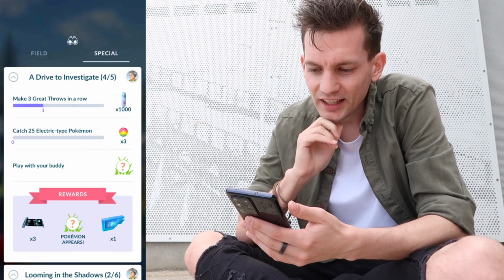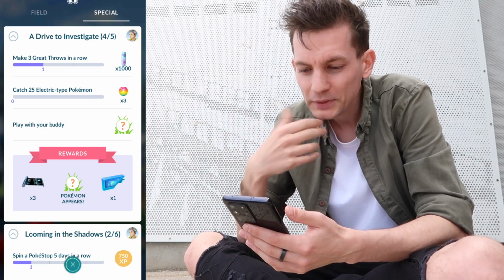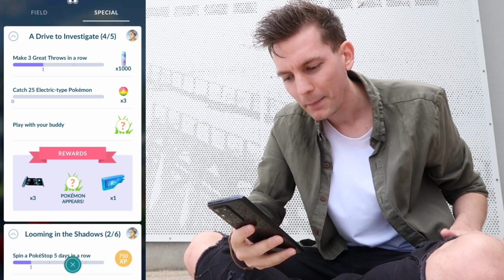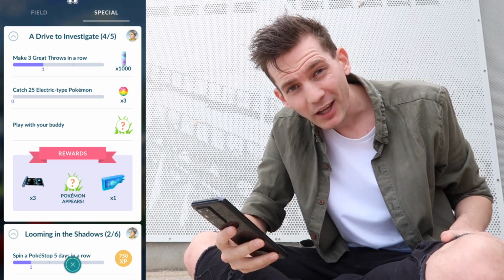Oh no, I think it's electric type now. Make 3 great throws in a row, not too bad. Play with your buddy. We can do that right now, and then catch 25 electric type Pokemon. Wow, alright, let's keep the grind up. We're nearly on the last page as well.